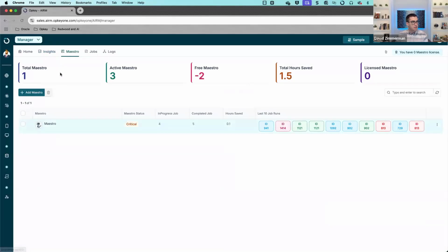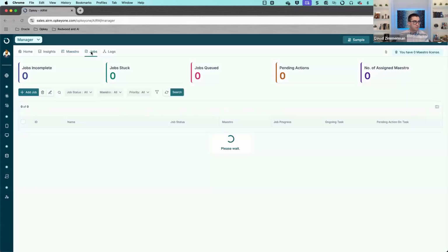You can also see if you have multiple Maestro agents or AIRM agents. These are kind of super agents, for lack of a better word, where you're able to delegate. So you can scale this. That's the beauty of AI. If you have larger teams, depending on the volume of automation you're leveraging, you can have many different agents on the shelf, and that lets you move faster if there are parallel tasks being executed. You can track them here, the runs they executed, and what's happening.